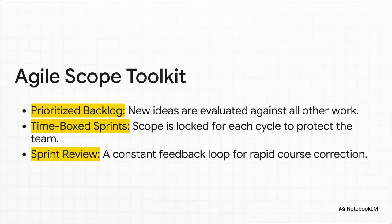In fact, Agile's built-in ceremonies are actually scope controls in disguise. Your product backlog? That forces every new idea to be weighed against everything else. The time-boxed sprint? That locks the scope for a short period, protecting your team from distractions. And the sprint review? That's your constant feedback loop, letting you make smart adjustments based on real, working software, not just theory.